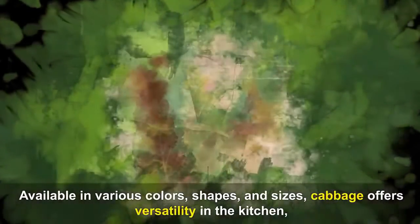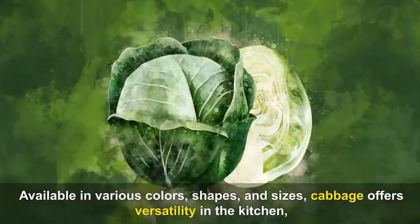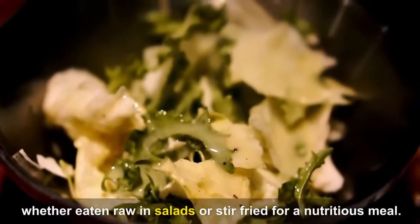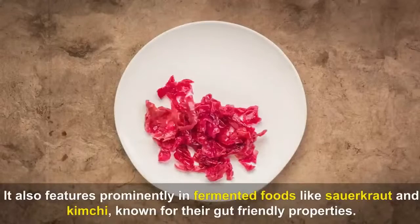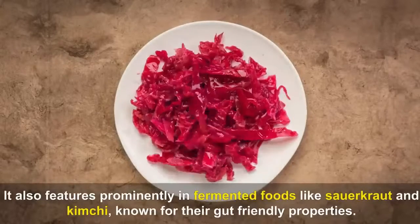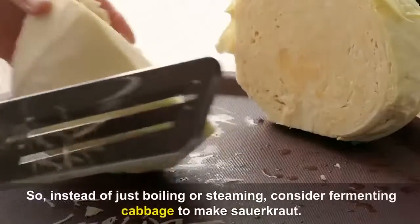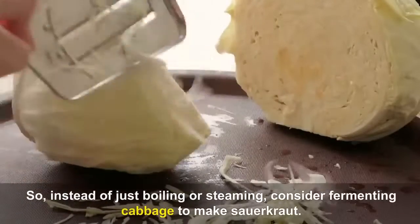Available in various colors, shapes, and sizes, cabbage offers versatility in the kitchen, whether eaten raw in salads or stir-fried for a nutritious meal. It also features prominently in fermented foods like sauerkraut and kimchi, known for their gut-friendly properties. So, instead of just boiling or steaming, consider fermenting cabbage to make sauerkraut.